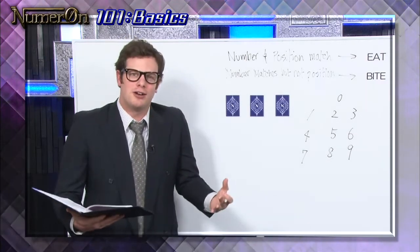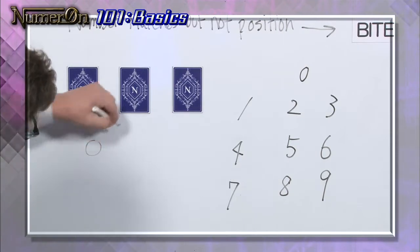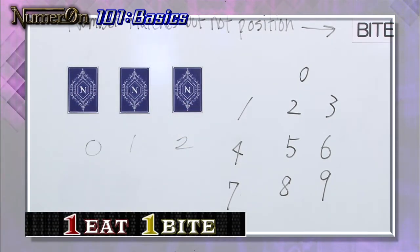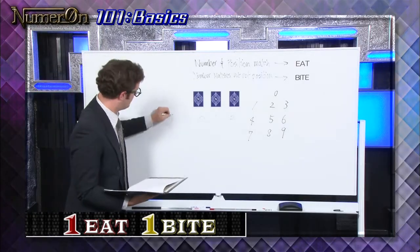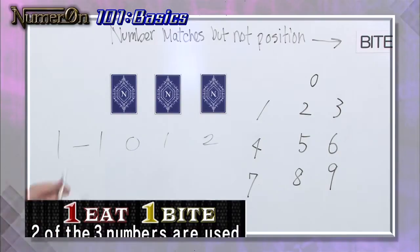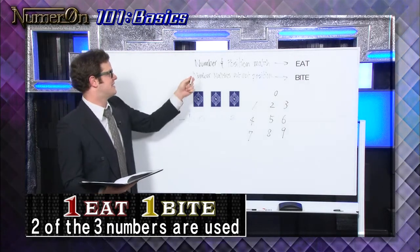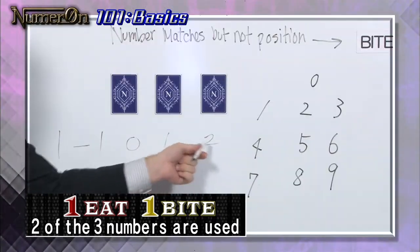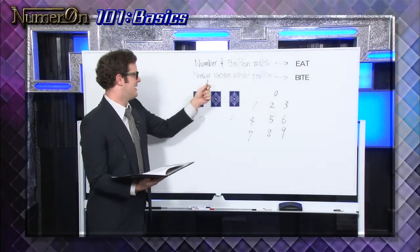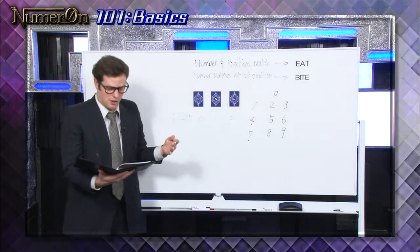First, let's try a very orthodox normal start of choosing the first 3 numbers, 0, 1, and 2. Okay, 1 eat and 1 bite. That's not bad. Right away, I already know 2 of the numbers, and that one of the numbers is an eat, which means it's in the right position. So one of these 3 numbers is the same as these 3 numbers, and 1 is in the number, but it's not in the right position. Great, so this is a good way to start off the game.